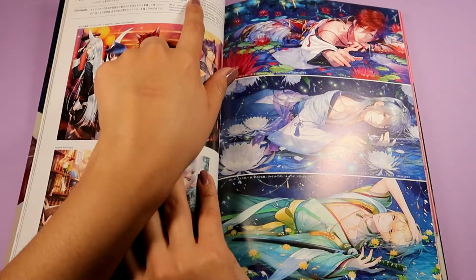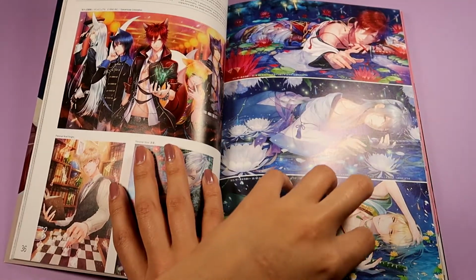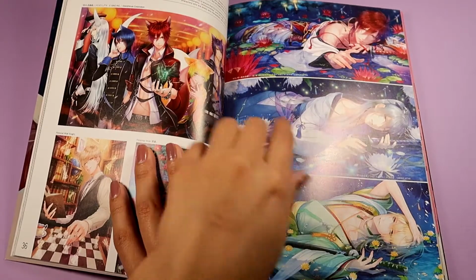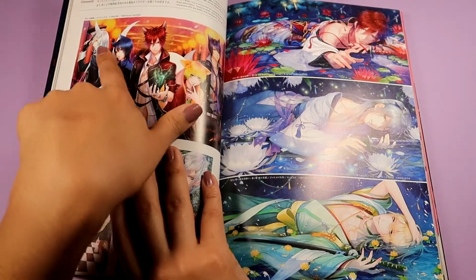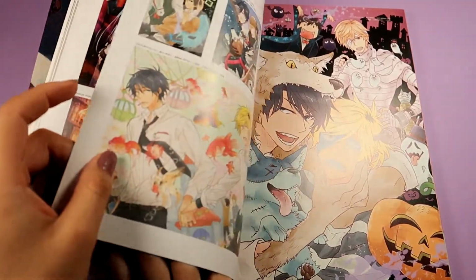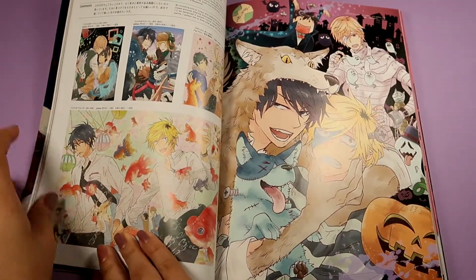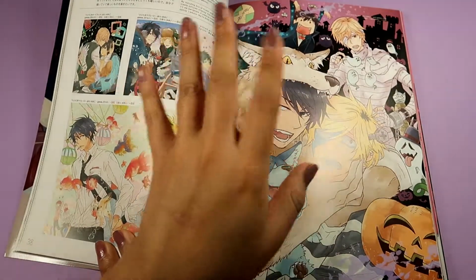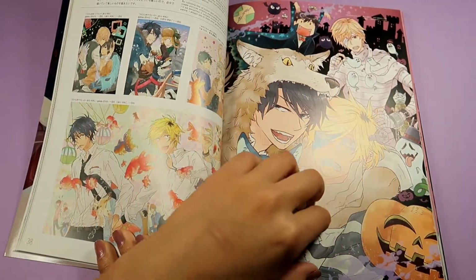So this was drawn in Psy with some added assistance in Photoshop, which makes sense. I would imagine they drew the characters in Psy and then went to Photoshop for the background. Oh my gosh! I actually know this artist. I've read this manga. Never finished it. I think it's still going.